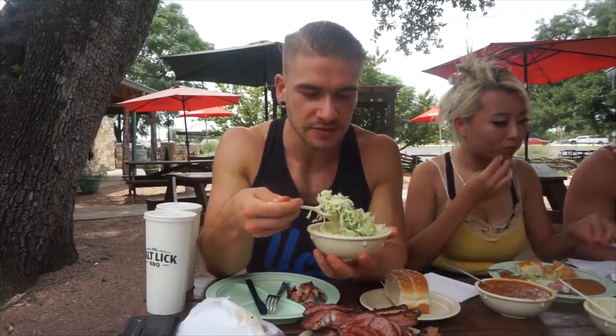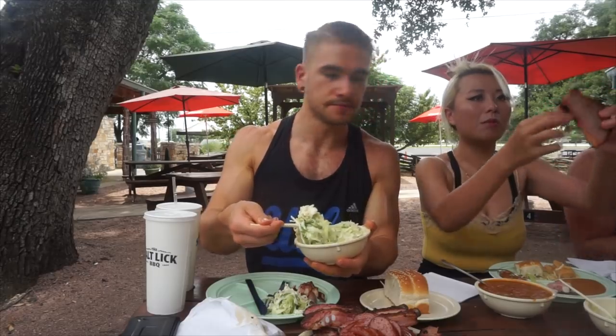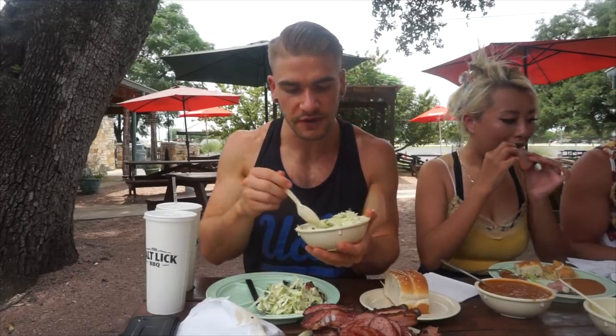Great guy. Here we got some coleslaw. This looks absolutely delicious as well. This is the lean? That is the lean, yeah. Looks like more of a vinegar-based coleslaw, not like a creamy coleslaw.